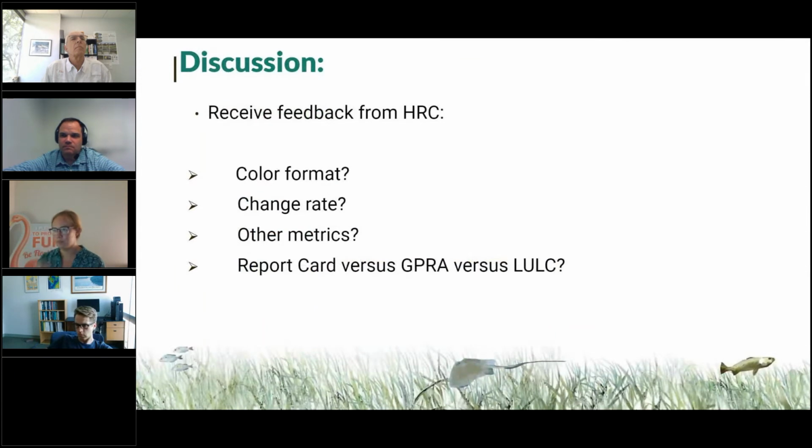So at this point, we're just looking for some feedback in general, things like the 3 versus 4 color format, how we calculate the rate of change, whether you're okay with that, other ways that we might be able to calculate this, or other metrics that we could use. And right now we're really only using the land cover classification system. Actually, I'm not sure that's true. Marcus, you can correct me, we have the seagrass surveys and the oyster bars and stuff like that. But GIPRA, we're not using GIPRA. We're not using some of the other data tools that we have.